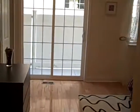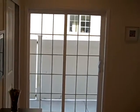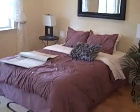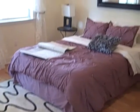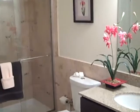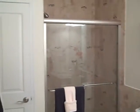There's your basement door. And let's take a look at this gorgeous bedroom. With a private patio and the privacy of being located on the first floor, this is perfect for a guest room, home office, or for any number of uses. Gorgeous, luxurious full bath on the first floor adjacent to the bedroom.